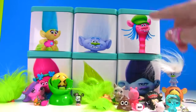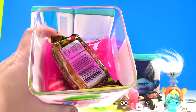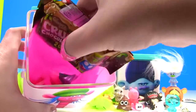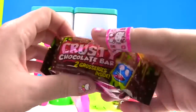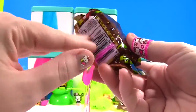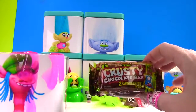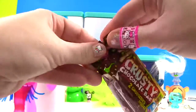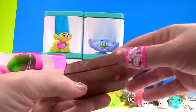It's Cooper time. Let's see what Cooper has for us. Oh no, slime. Well, in this slime it looks like, oh my goodness. We have a Grocery Gang, a crusty chocolate bar. Let's get all this slime off first. Well, we got most of the slime off the crusty chocolate bar, but look at poor Cooper. He's covered in slime. All right, let's see which little food items we get. Wow, it did not want to open. There's even slime on our chocolate.